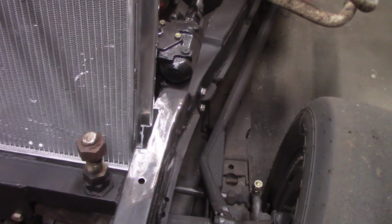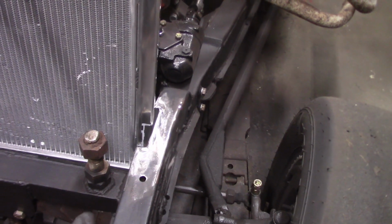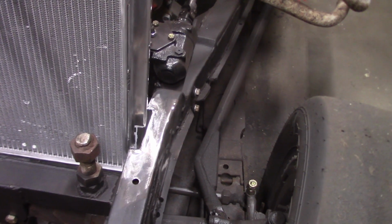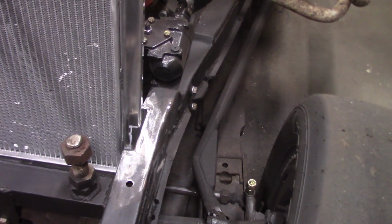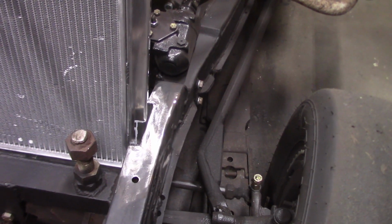So if this thing takes a shot in the nose and it tries to bend it up and down, the section thickness of the frame and the additional material, now granted, hard enough hit, anything's going to bend, but it shouldn't fold like an accordion or tin foil. It should be able to take a pretty good smack.